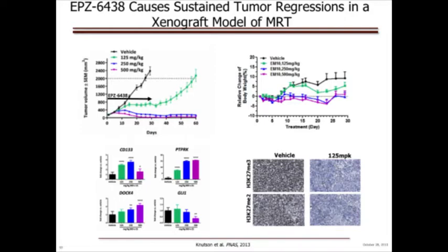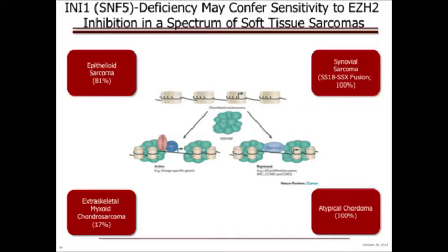And we're also seeing similar effects on gene expression, on the neuronal differentiation markers, and on the hedgehog pathway, as we saw in the cell lines. So I just wanted to leave you with one additional thought about so-called INI1, which is SNF5 deficient tumors. So there's really a spectrum of INI1 deficient tumors, particularly in soft tissue sarcomas. And shown here on this graph is a flavor of some of these very rare tumor types.